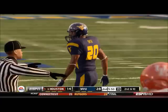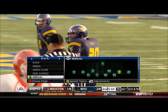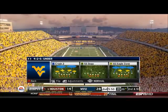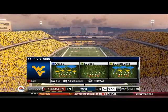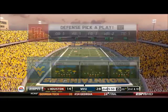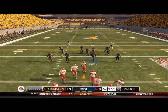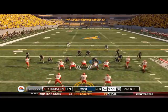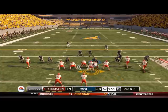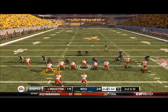Rose intercept. No, he dropped it. Lawson was the intended receiver on the play. That makes it 2nd and 10. It's 2nd and 10. Ball on their own 20. Rudy! Blue 90! He'll change the play at the line of scrimmage.